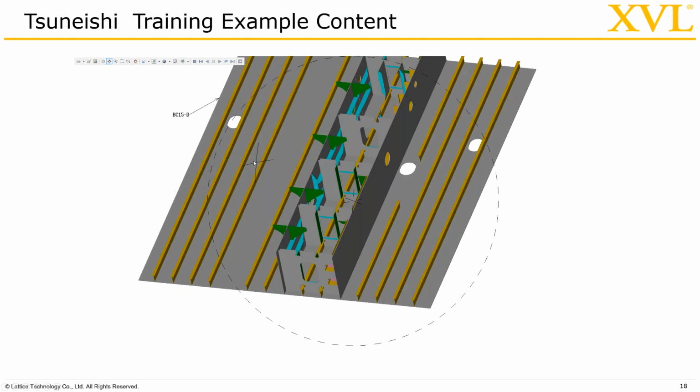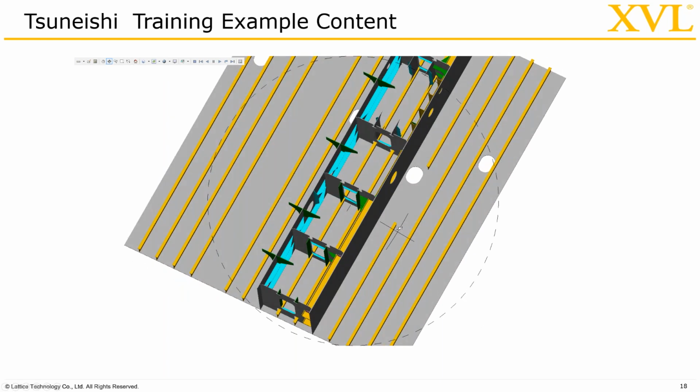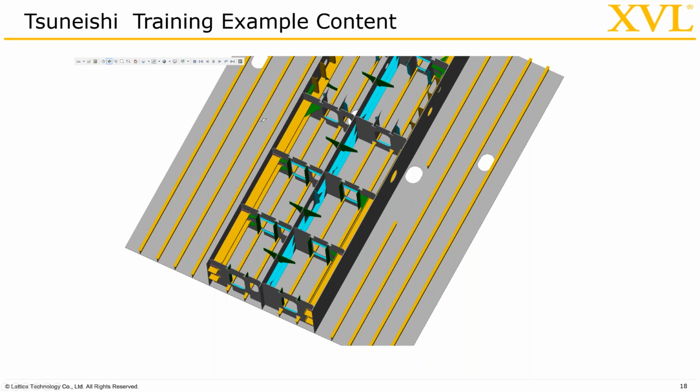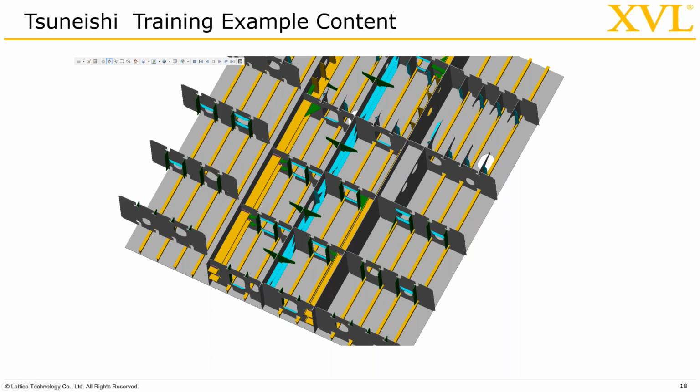Again, this is really from Tsuneishi, so this is industrial use of XVL. It's not cleaned up or changed by us at all. It's how they use it. So as these sections come in, you'll see that this is a very clear way of understanding how the process of building this section should take place. Not the flashiest of animations, but it is something that is really from them and how they use this product.